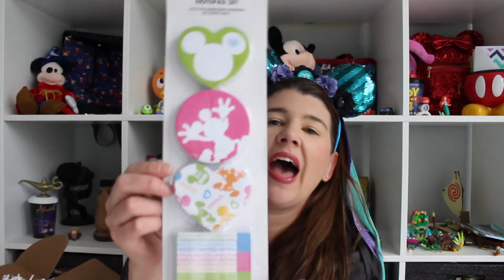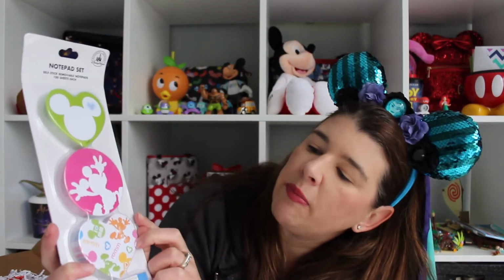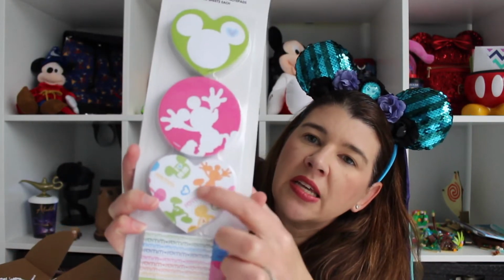The next item, what is this? Oh, this is huge. Okay, this is a Notepad Set, and this is official Disney Parks merchandise. It was $12.99, and I think these are like Post-it notes. There's a little, is that a balloon or just a little heart? And then it looks like a little cutout of Mickey. This one's cute. It just has a bunch of Mickeys and a heart. And then there are 4 different tabs, like half of it's sticky and then you tab it over. These are great for me.